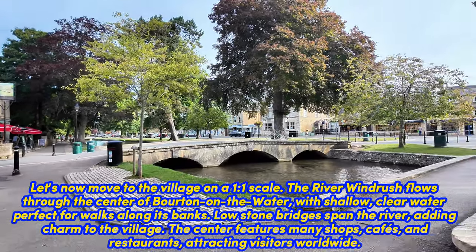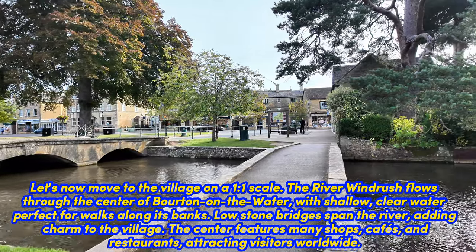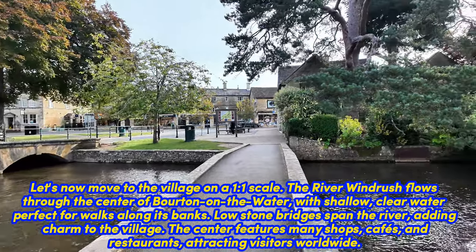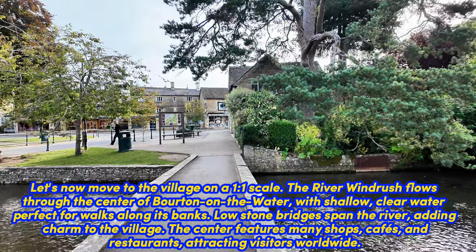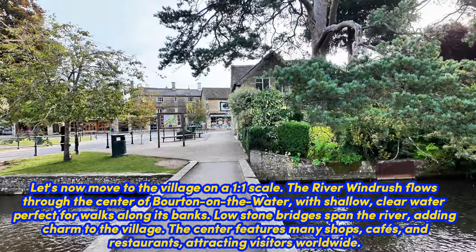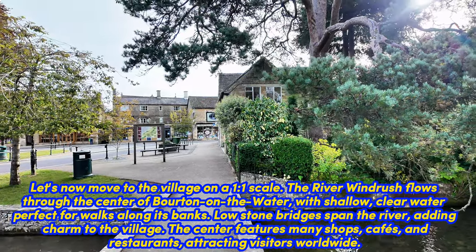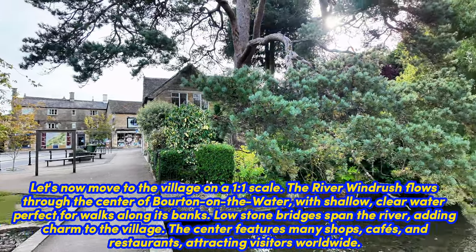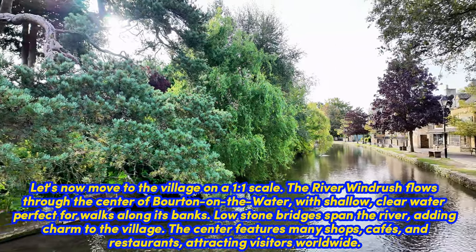Let's now move to the village on a 1:1 scale. The River Windrush flows through the center of Bourton-on-the-Water, with shallow, clear water perfect for walks along its banks. Low stone bridges span the river, adding charm to the village. The center features many shops, cafes, and restaurants, attracting visitors worldwide.